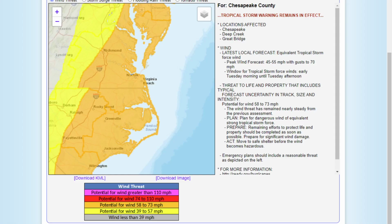I'm also going to show you this. This is from the National Weather Service, and this is a graphic they put together to talk about the threat. And you can see in all these orange areas here, they're highlighting potential for wind gusts of 58 to 73 miles per hour through the overnight hours. So those can certainly down some trees and cause power outages. You're going to want to make sure you've got everything powered up tonight as the storm pushes through.